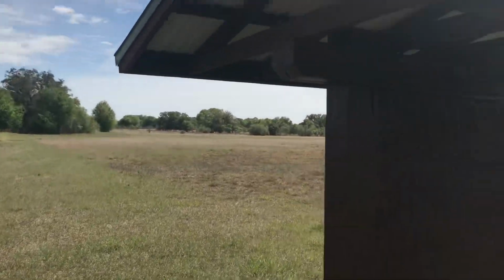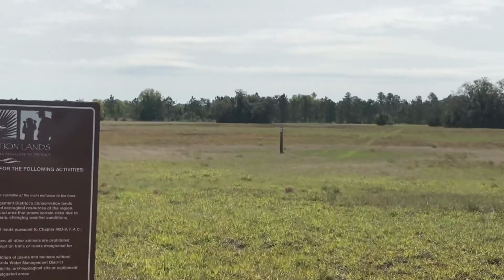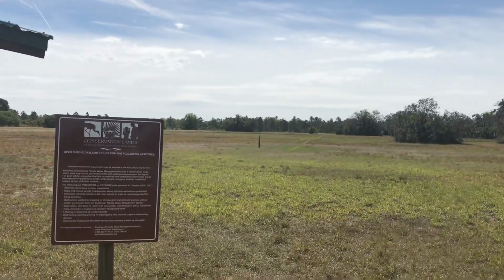It looks like the trail starts off in this direction here. There's just kind of a little lonely post. So check it out.